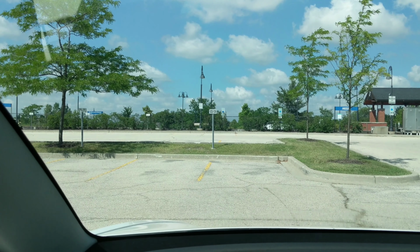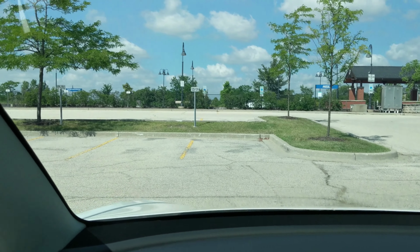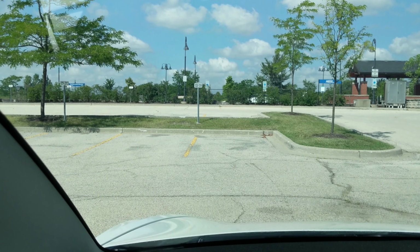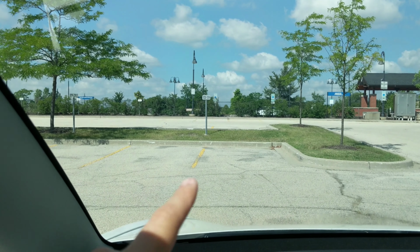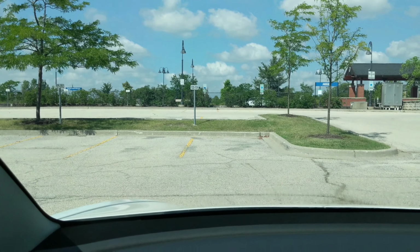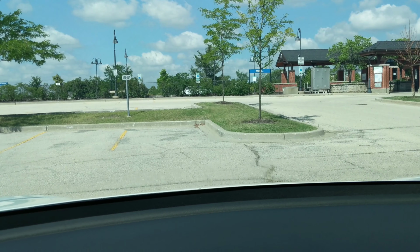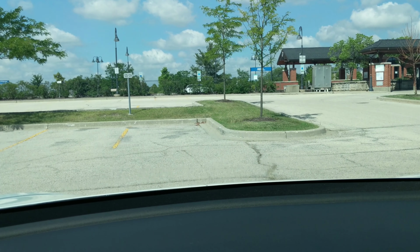Hey guys, so just got back from the detailer. They just installed the window tint. I'm gonna flip you guys around so you can take a look and see what it looks like right after the install. So this is what the inside looks like right after the install. I'm not sure if you can pick it up on camera, but you might see a little bit of waves in there. That's just the water that's still trapped underneath the actual film itself. After 24 to 48 hours, that's actually going to disappear.